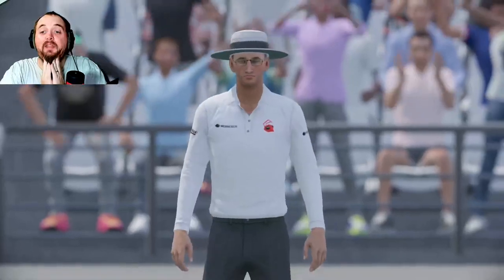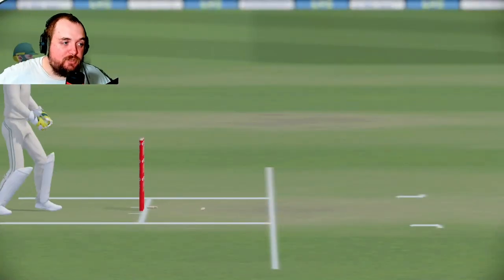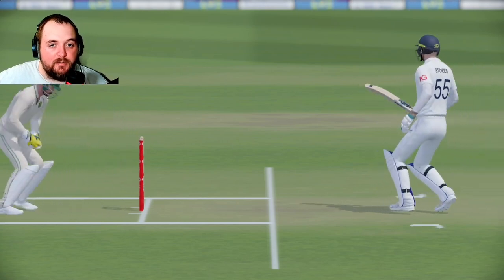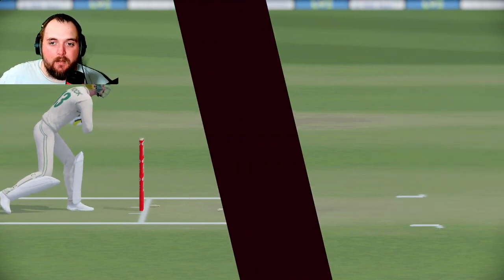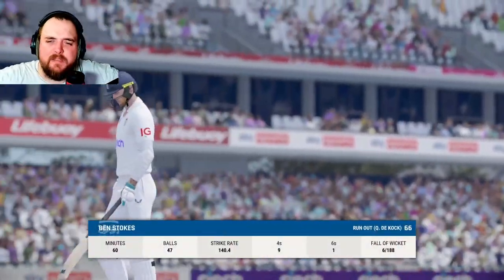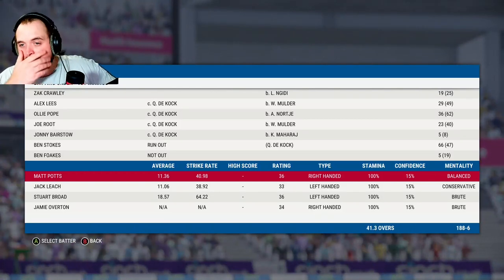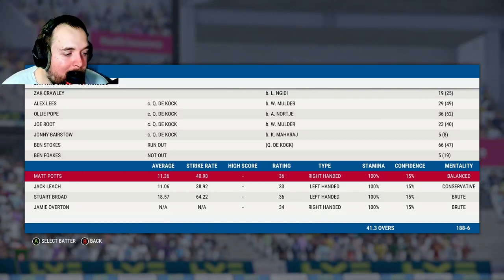Oh, what have I done there? I've just tried to absolutely smack him out of the park. He's not even in the frame, is he? He might have got back, but I accidentally ran. Stokes goes for 66. He should have got a ton. That's poor from him. It really is. Oh, I can't believe it. Cannot believe it. Let's see how we get on with the bat.